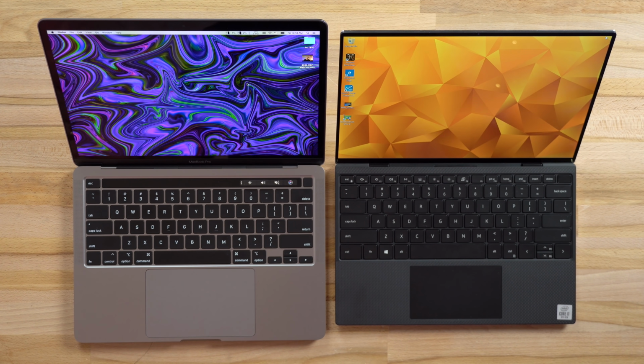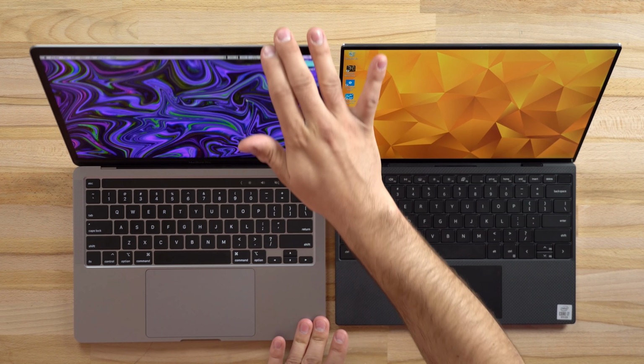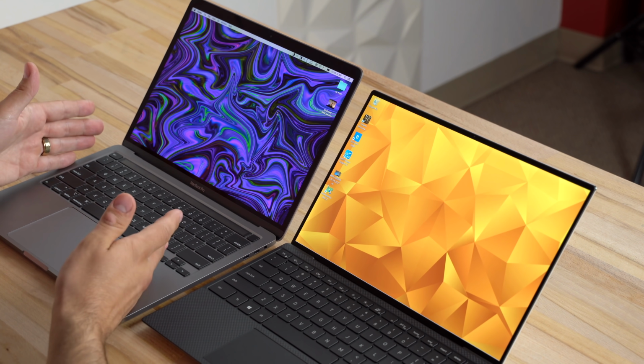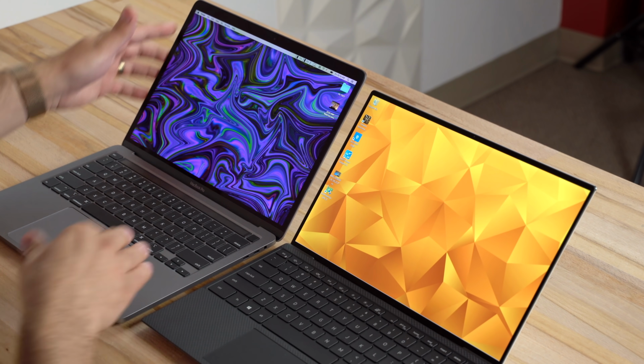So let's go ahead and start out with the exteriors of these devices. If I pull up this display, you guys could see that the Dell's is shorter, and that is because Dell has this beautiful thin bezel. It is so slim on the sides, on the top as well, even though they're packing in more hardware up over here, where Apple, they didn't change the design. We didn't get a 14-inch, unfortunately. It looks identical, not bad at all, but it does look dated compared to the Dell.